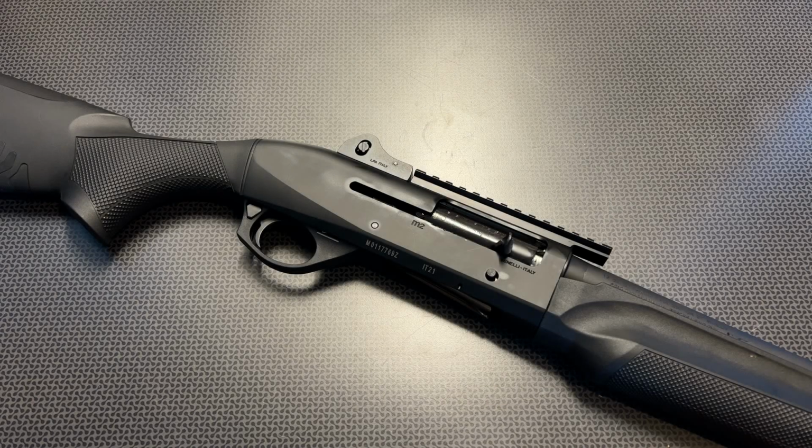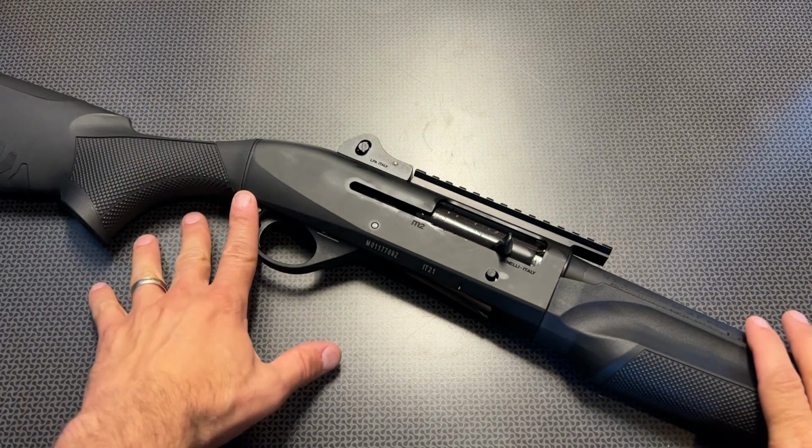Alright guys, went back today with a dream shotgun of mine, the Benelli M2. I've been wanting something like this well over 10 years, ever since I started getting into guns, but could never afford one. And then when I could finally afford one with the YouTube channel, I decided, well, there is money well spent other places that could benefit the channel more. I finally found a good deal on one, pulled the trigger, and picked up the Benelli M2.